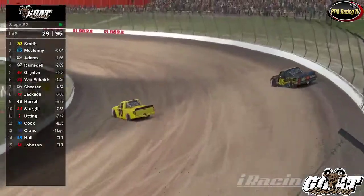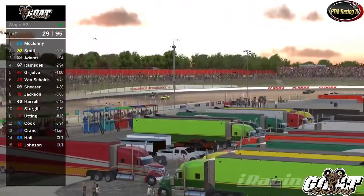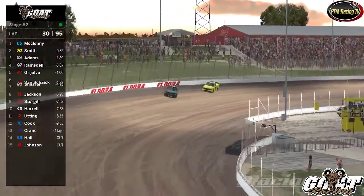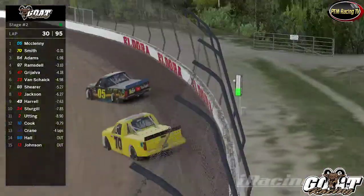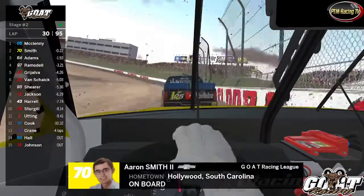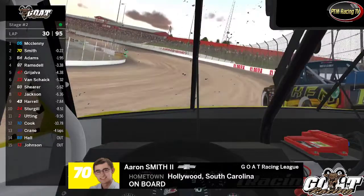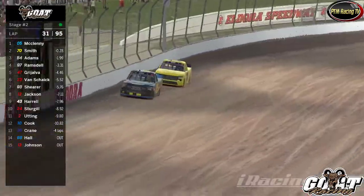As Smith goes for it, here comes a slide job off a 3 and a turn number 4. No go for the 70. Oh, how long has it been since I've been able to say that? Listen, I miss it. He threw the slide job and it did not hold straight. McClenny keeping him right behind the field, trying to keep the KFM 05 another victory.